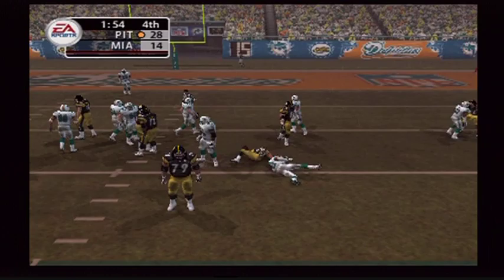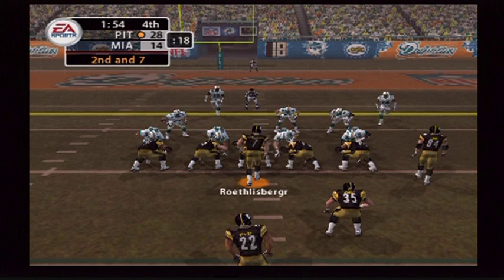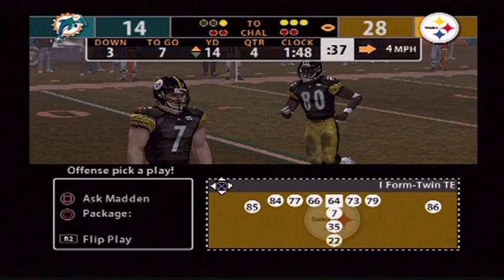Pulled down after a minimal gain. They just manhandled them at the line of scrimmage. I always say that if you win the battle in the trenches, it's going to go a long way towards your winning the game. Up less than a yard. That was just a burst of power from the defensive line. This is a play that you need. Trust your quarterback to make a good throw here.